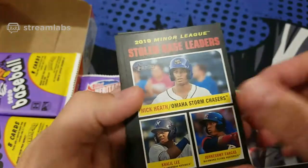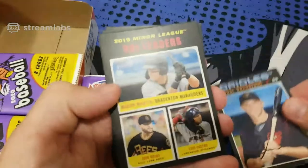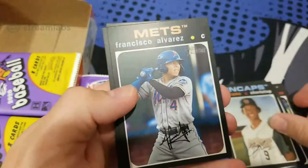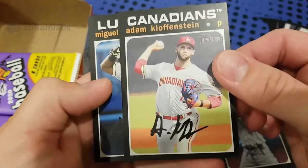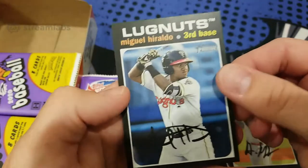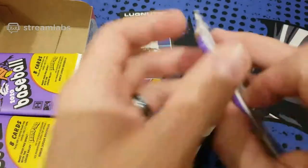Okay, we got Braves ball. Stolen base leaders. Dundar Henderson. RBI leaders. Tin Caps, CJ Abrams. Francisco Alvarez. Adam Koloff, the Canadians, okay, and Miguel Ardo, the Lugnuts. Okay, I haven't really heard of all these players yet, but I'm sure some of these will be future stars.